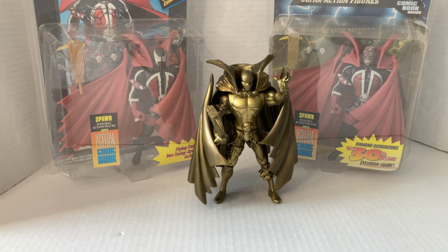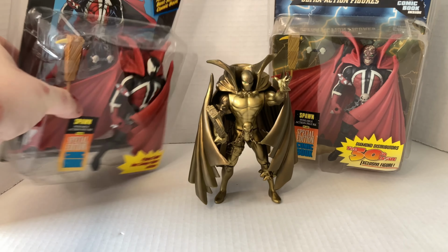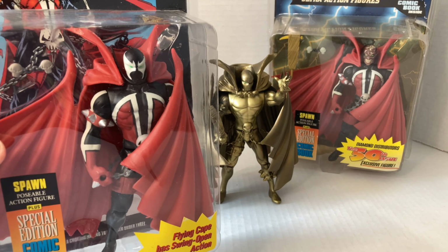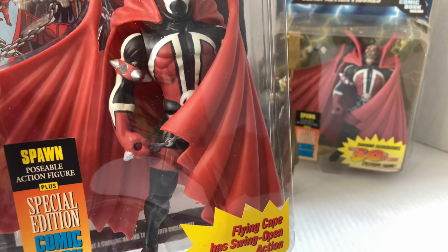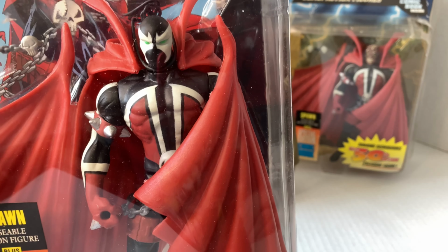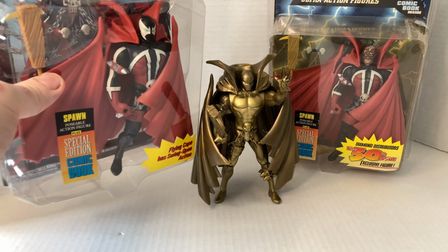Looks really good actually for just a golden piece. He looks pretty dang good. Just like with Angela, I am bringing in two other Spawns for comparison. So we have the original Spawn release. As you can see, it is very close to the gold Spawn. Comes with everything again, with the spike bat, the chains, the clothes, and the cape and everything. But he's got a lot more coloring on this because he is the colored version, obviously. So basically this chest piece would be right there.